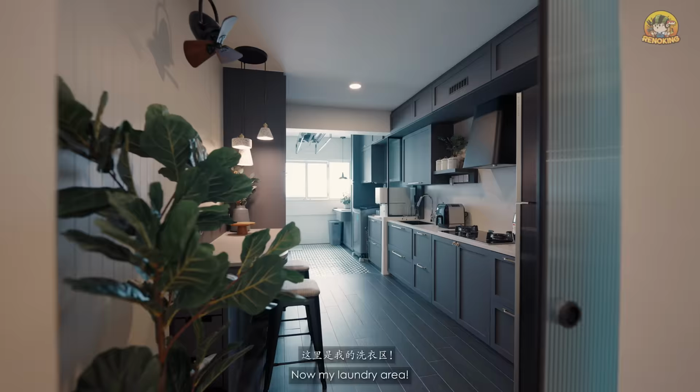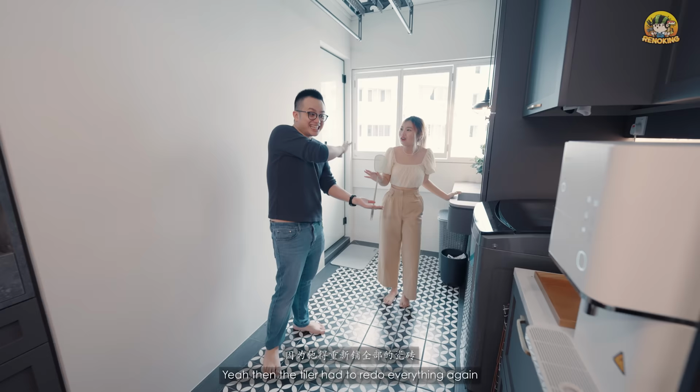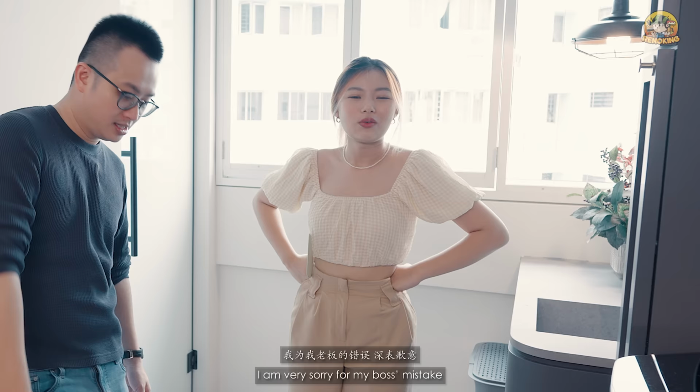Now my laundry area is paired with these tiles that I picked. This is my favorite tiles from home. I remember when they were installing one, I actually stepped on one. Yeah, the whole tile had to be redone again. So I burned one entire day because of that. I'm so sorry. I'm sorry for the mistake.